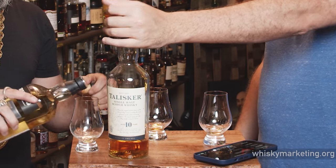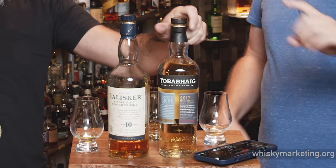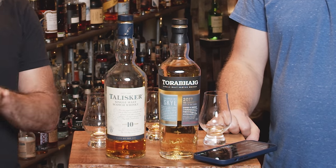I'm going Torabhaig. This is lovely. This is very nice. The thing that set it apart, even though the Torabhaig is noticeably younger, is that the finish on the Talisker just evaporates too quickly. It leaves me hanging a little bit too much. I like what this is doing from beginning to halfway, but right at the end, it's like, where'd you go? So you love the phenolic notes that are lingering. Yes. That's fair. But they're both worthy of a neat pour.